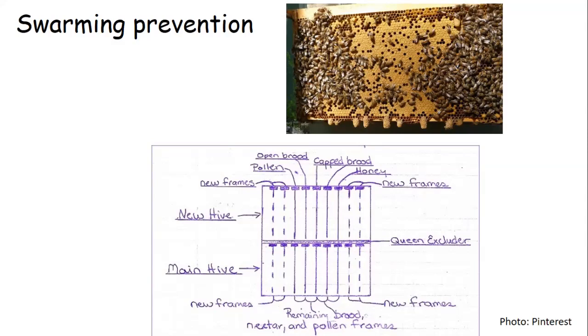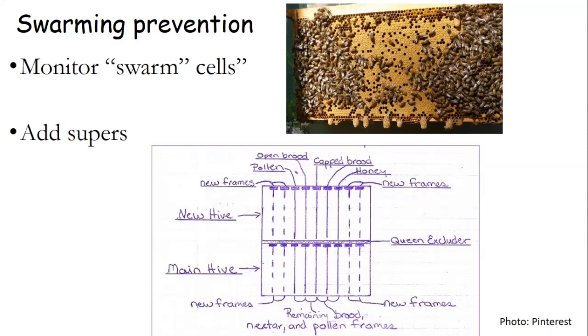And there are one or two things you can do. You can start adding more supers so that the enlarging colony, as it gets more populous, has a place to go so that when they are crowded, they are not overcrowded. You're stopping the overcrowding by adding a super. You're adding more room. On the other hand, you can split the hive. Again, this is a whole class type thing, but the cartoon down there is showing a main hive right there and a new hive. And all we have done is take some frames from the main hive.